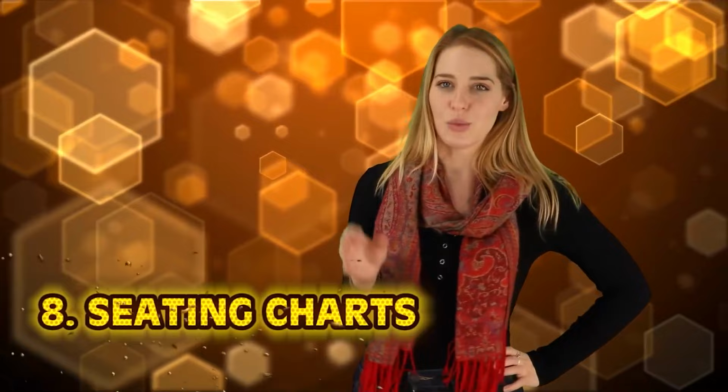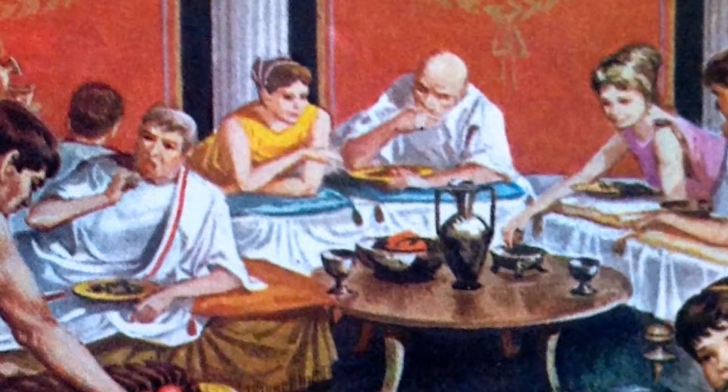Number 8, seating charts. If you have ever been involved in a wedding, you know how important a seating chart is. Or even in school, when you're assigned desks, it's a big deal. You could end up sitting next to your uncomfortable cousin or beside your smelly Aunt Sue. It could determine whether the conversation flows or it's stagnant the entire night. Ugh, hate that.